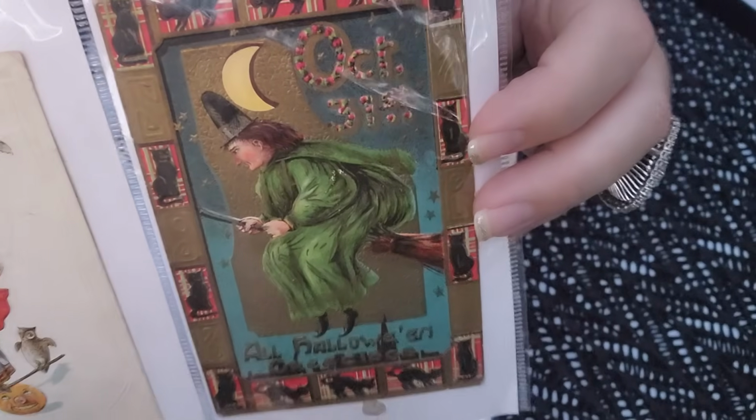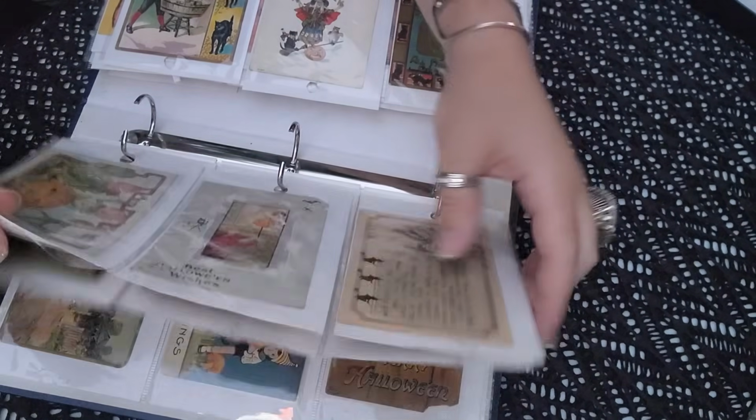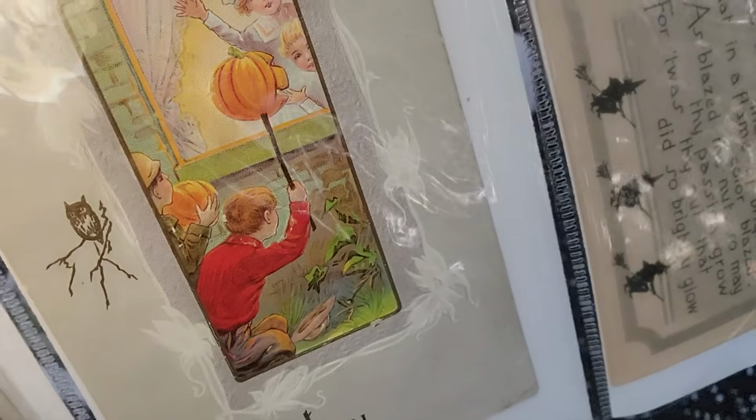Let me adjust the camera and make sure we're focused. There we go. Almost. There we go. Now we're focused. Look at that black cat border all the way around. I don't know if we're going to make it. We're running out of daylight. Ooh, a duplicate. I can sell that one. A duplicate. Love the graphics on that one.